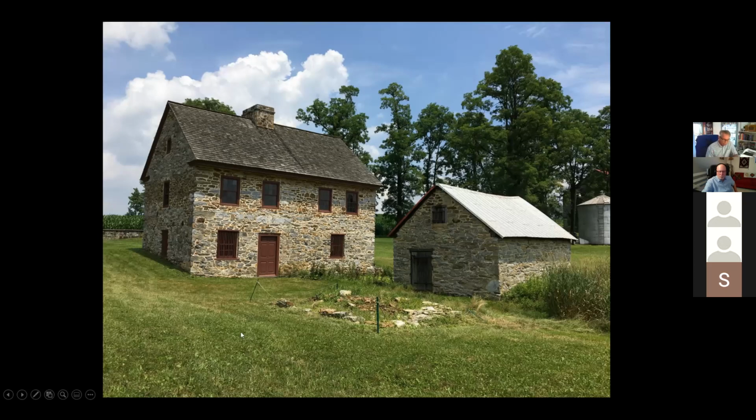And as far as the date of this building, I tend to think this building dates from the 1770s or 80s. I know that some people have looked at this and thought maybe 1790s. Some historians have thought that it might be as late as 1810, which I don't believe is the case. But I believe this is an 18th century structure, and I believe it was also built by the first Jacob, the person who built the main farmhouse.